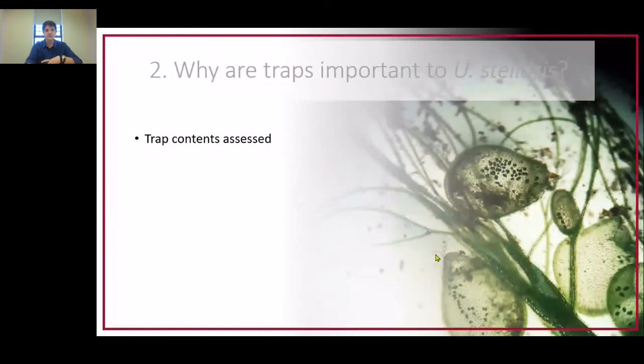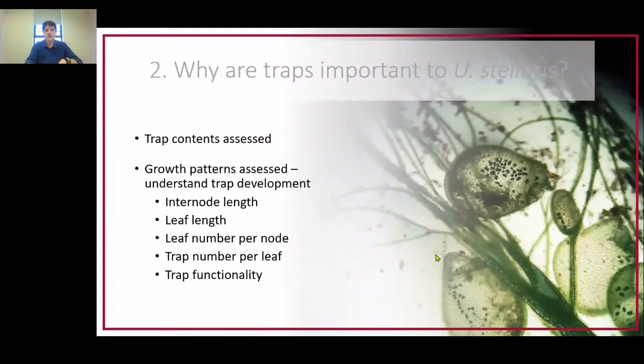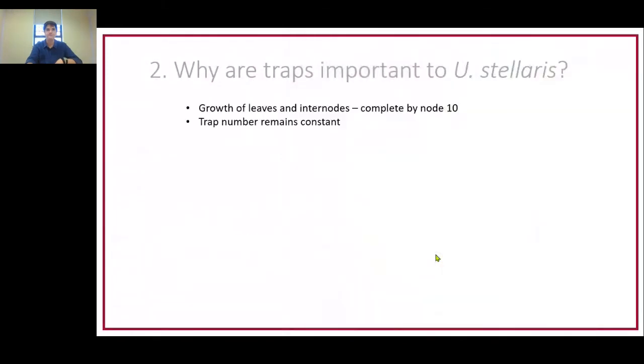The total number of traps, the number of traps containing zooplankton, and the number of traps containing microbial communities, visible as detritus, were noted. In addition, the growth patterns of Utricularia stellaris were assessed to better understand trap development. Results show that the growth of leaves and internodes levels off by node 10.